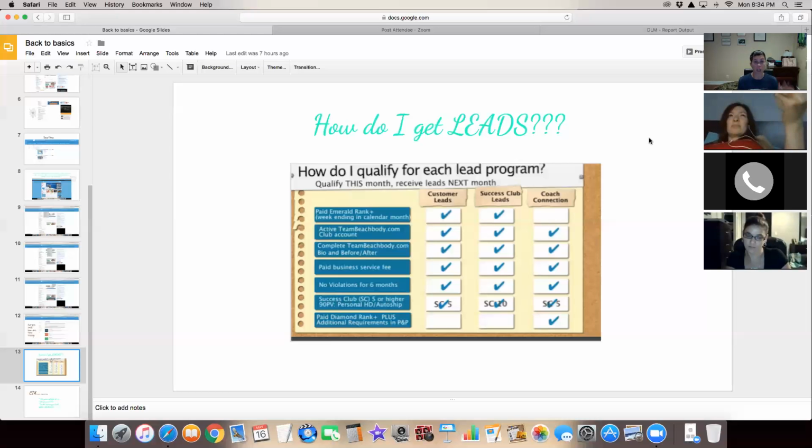A Success Club lead, you will get commission. A lot of times, I've never seen a Success Club lead yet where they haven't purchased something. A lot of times, they'll buy a challenge pack. You will get the commission, you just do not get the Success Club points, but you will get the money commission on that. So that's one big thing.